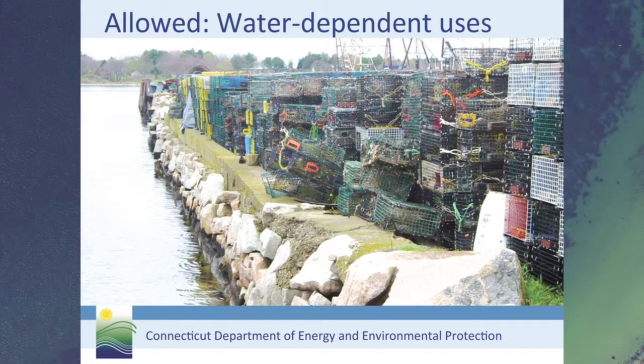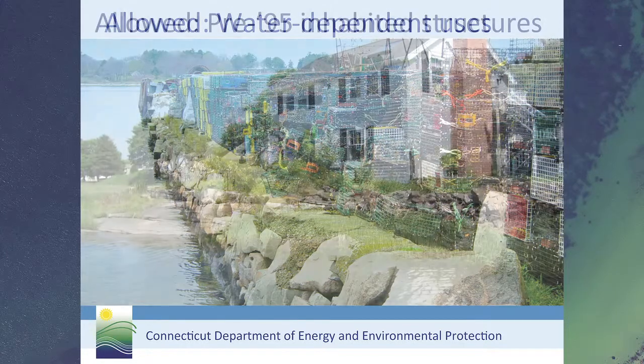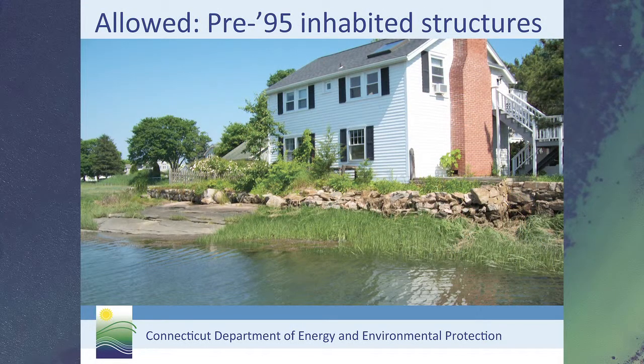Water-dependent uses, we do allow structural solutions, such as a marina, yacht club, a power plant that uses water for processing, and in this case, a lobstering facility. And then pre-95 inhabited structures. Today, we would not recommend that someone put a house this low, this close to the water, but nonetheless, there are many, many houses in Connecticut that are there. And that would be one circumstance where we could allow some sort of structural solution. It isn't always feasible to relocate a house or raise it.